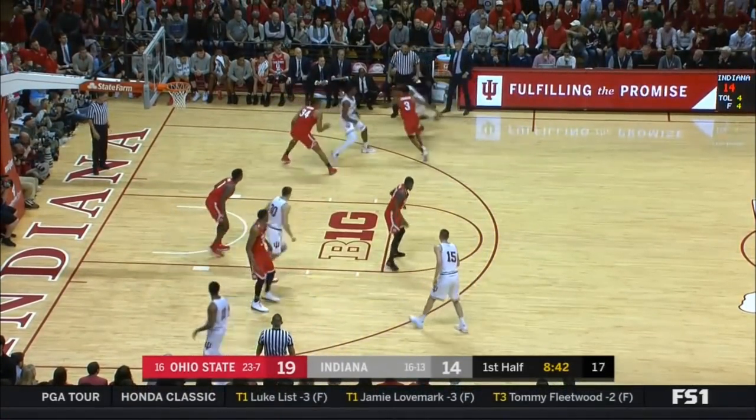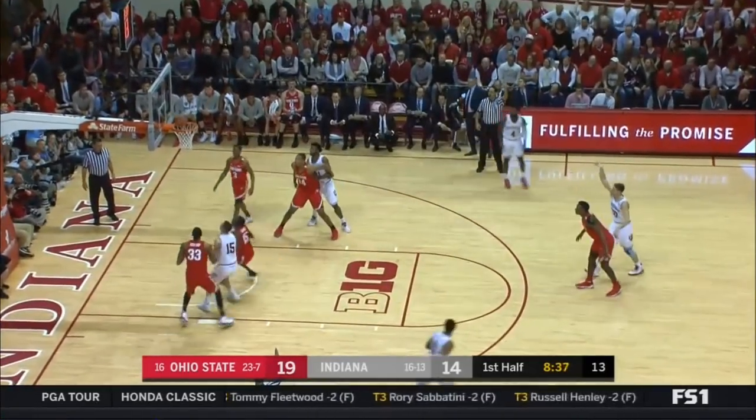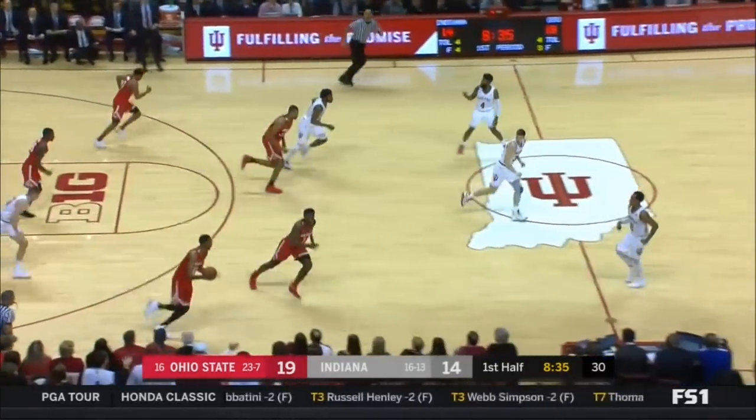Johnson leading Hoosier scorers with 6 points early. Straight away three, too strong, and off the left by Hartman.